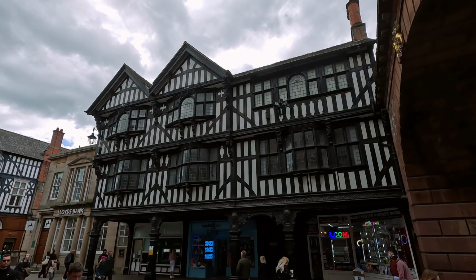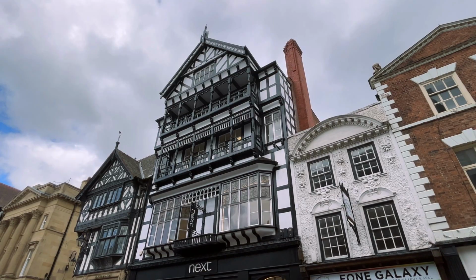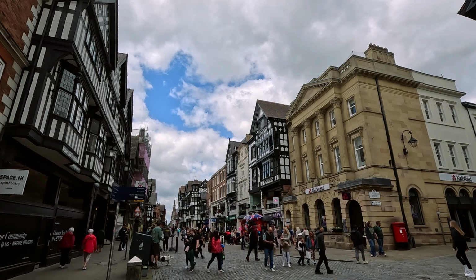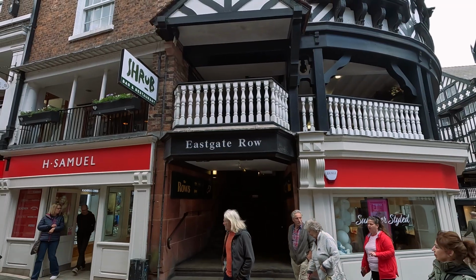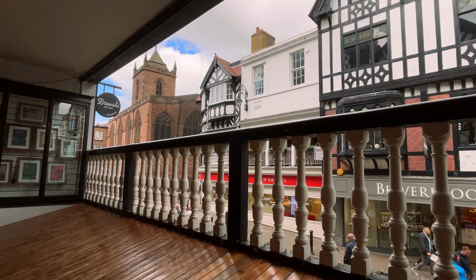Let's now pop down onto Eastgate Street. This is full of gorgeous half-timbered buildings and plenty of shops. But we're not spending any money today, so the shops can wait. Chester does have a unique shopping feature though, the Rows. Tell us why these are so special, Rach.